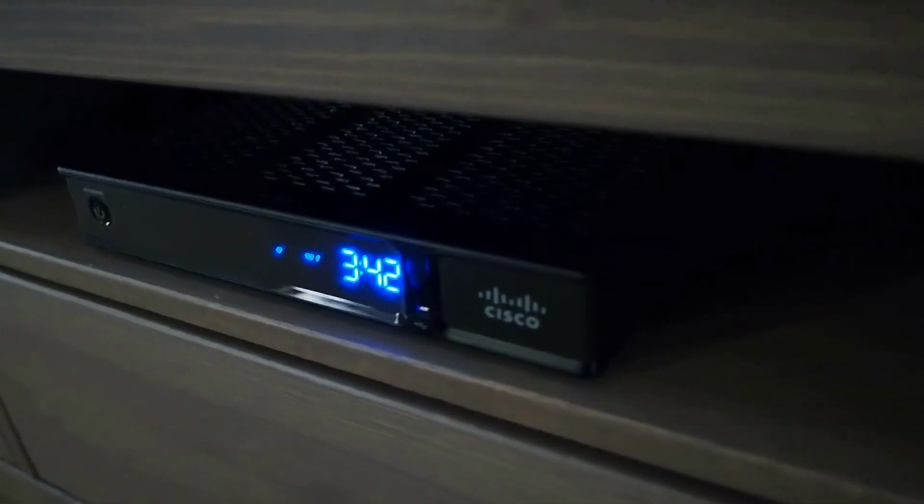Right here is my Roku 2. Awesome little device for using Plex, which I use religiously over and over. There's my center speaker, Boston Acoustic. My Cisco cable box, courtesy of the infamous Time Warner Cable.